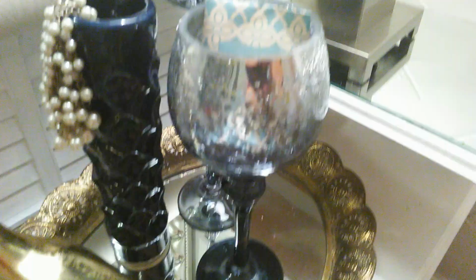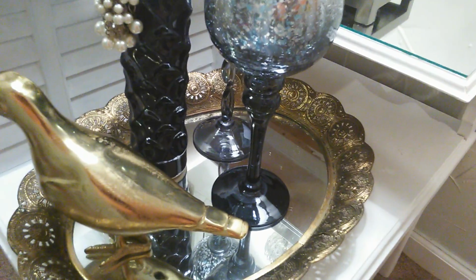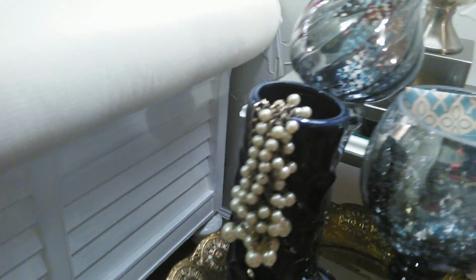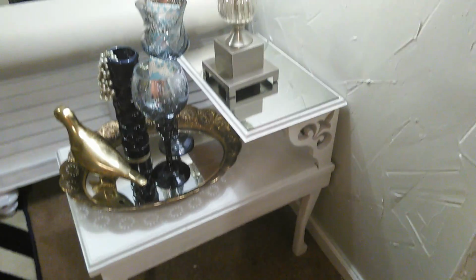These little vases, these iridescent vases, I buy these all the time because they are true glamours. They just glam up a space. I don't care where you put them. And then they also have the navy blue bottoms and just a little bit of, see how that one is twisted? I love it. Then I just have this navy blue vase here with some old pearls, a necklace that I don't wear anymore, and I just hung them there for something extra. So that's how that looked.